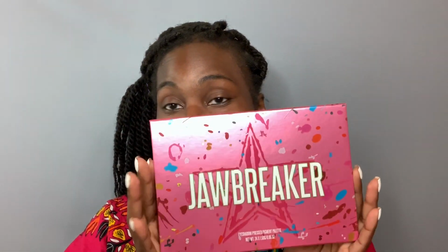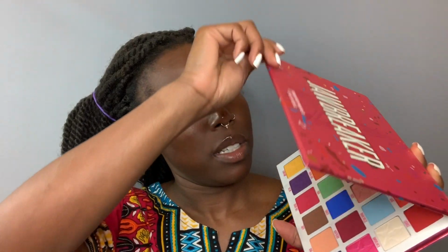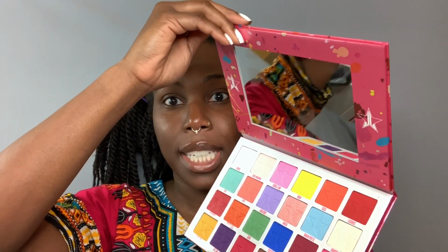I'm going to be doing kind of like a first impressions, trying to do a creative look today using the Jeffree Star JawBreaker eyeshadow palette. I just took it out of the box, and this is what the eyeshadow palette looks like from the outside. And we're gonna open it, and here we have it.